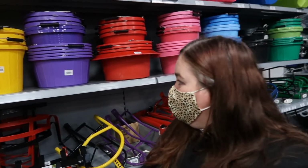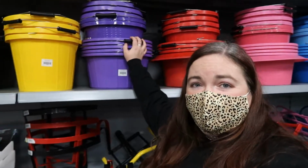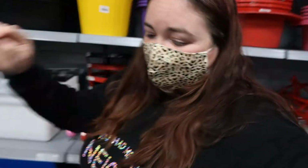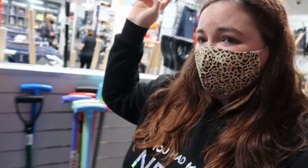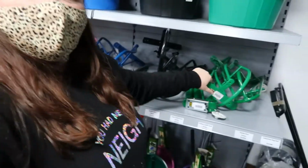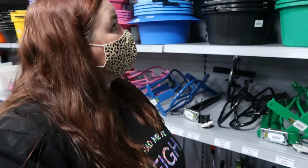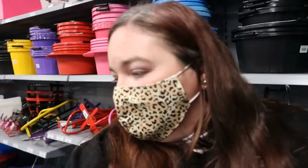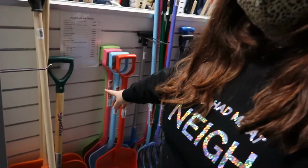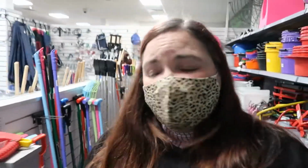Any fellow Matchy Matchy fans, you could literally get the buckets, the matching forks. There was the wheelbarrows at the front. You could literally have everything Matchy Matchy. Even your saddle racks. Got some hay blocks right at the top there. Shovels in a variety of colours. The choice is endless, guys.